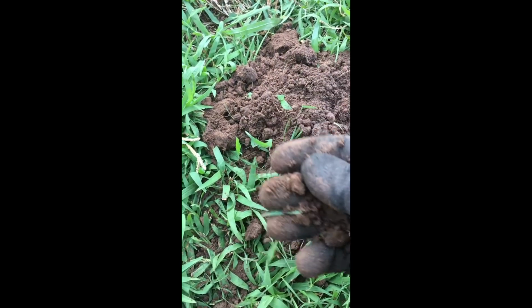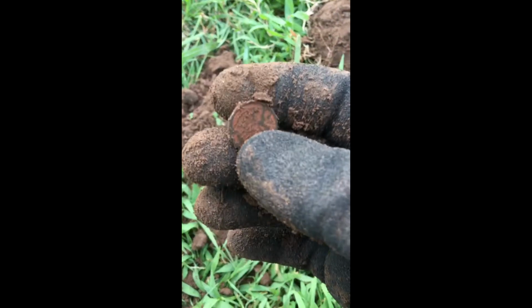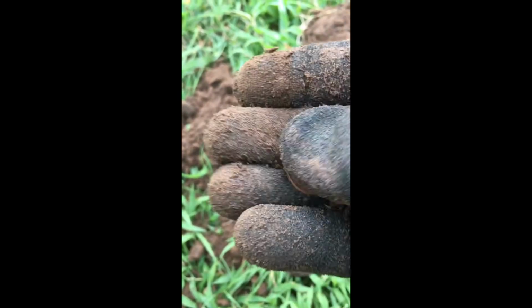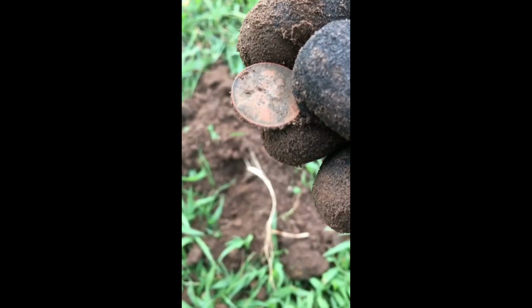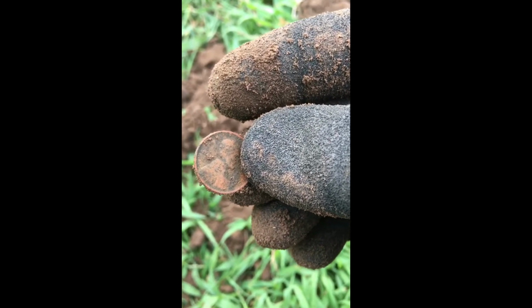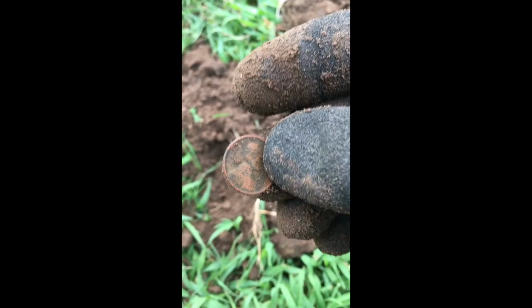Here we go. Not silver, but it looks like it's going to be another Wheatie. Man, I cannot believe the Wheaties in this yard. Looks like this one's going to be a 1956 as well. 1956 Wheatie, right beside all the other Wheaties I've been finding.